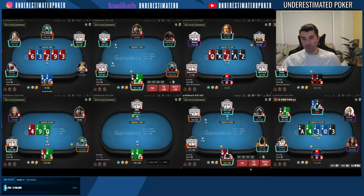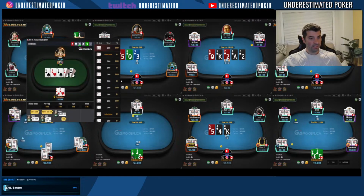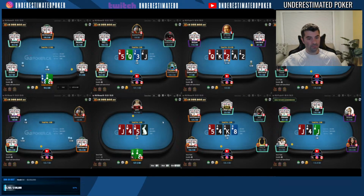And we will check fold here on the heart river. Beats us with the king six off. Nice hand. Yeah, okay. We got to start attacking this guy a bit more. We're just literally check folding almost every hand to him. That'll make some of that up.